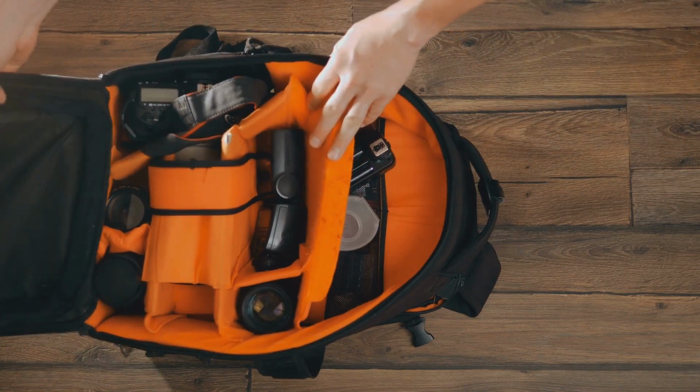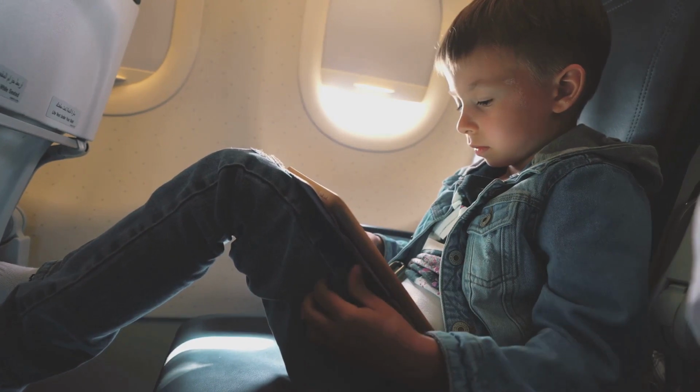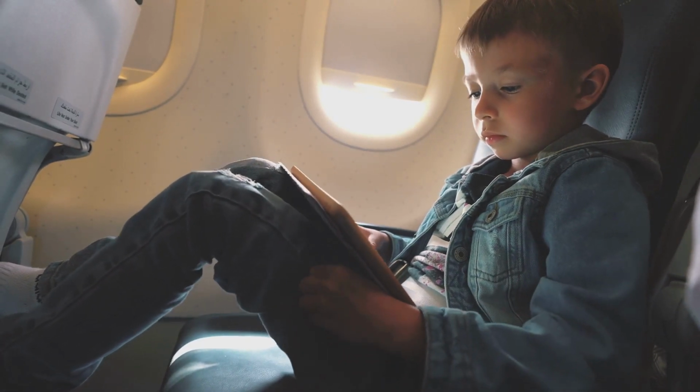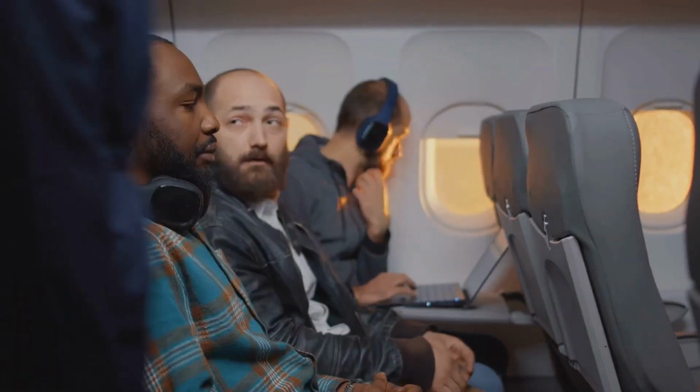Now let's talk entertainment. Long layovers and flights can be tedious, but a good e-reader or tablet can make time fly. Load it up with your favorite books, movies, or games. Don't forget your headphones. You wouldn't want to disturb your fellow passengers, would you?